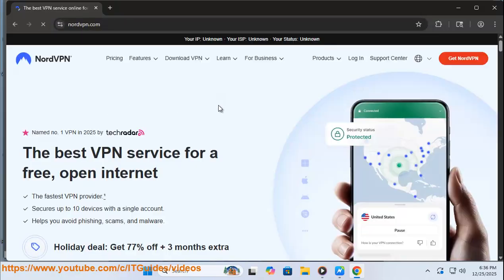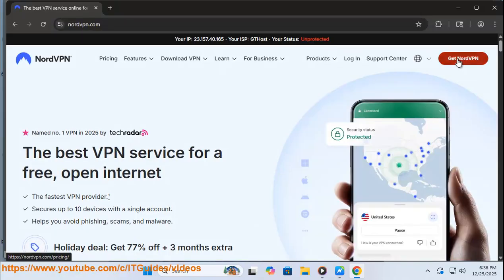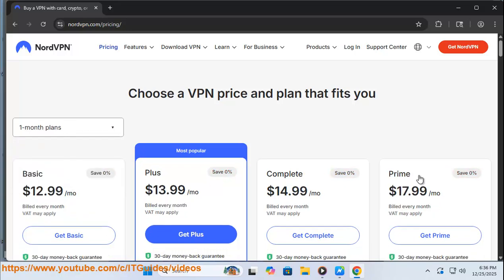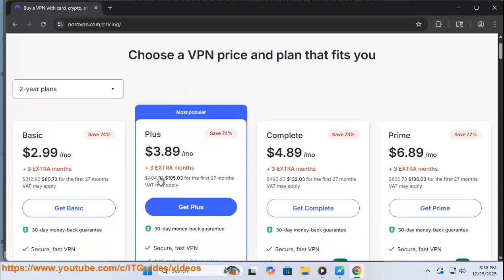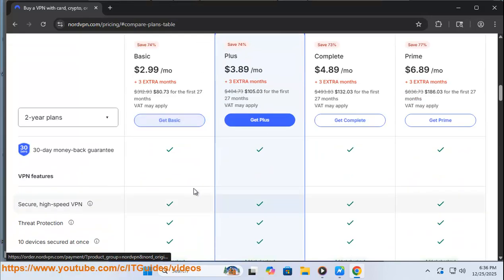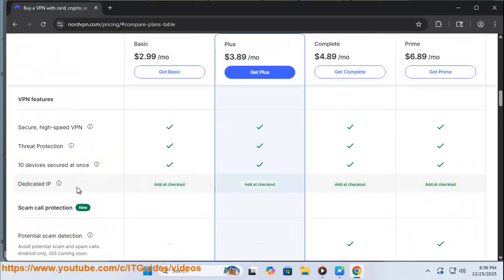1. Choose the right plan. Annual plans save the most. Why it matters: NordVPN offers multiple pricing plans, and while the monthly plan is more expensive, the 1-year and 2-year plans are where you'll get the biggest savings. Tip: opt for the 2-year plan. If you can commit for the long term, you'll save up to 68% compared to paying month to month. Plus, it often includes extra months for free when there's a special deal.